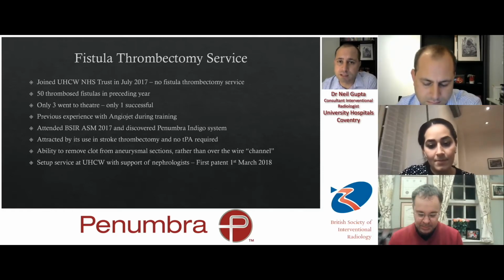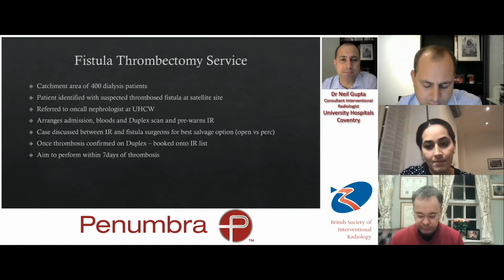So I set up this service at UHW with the full support of the nephrologists. In fact, they would bite my arm off to try and salvage some more of these fistulas. And the first patient we had was on the 1st of March 2018.